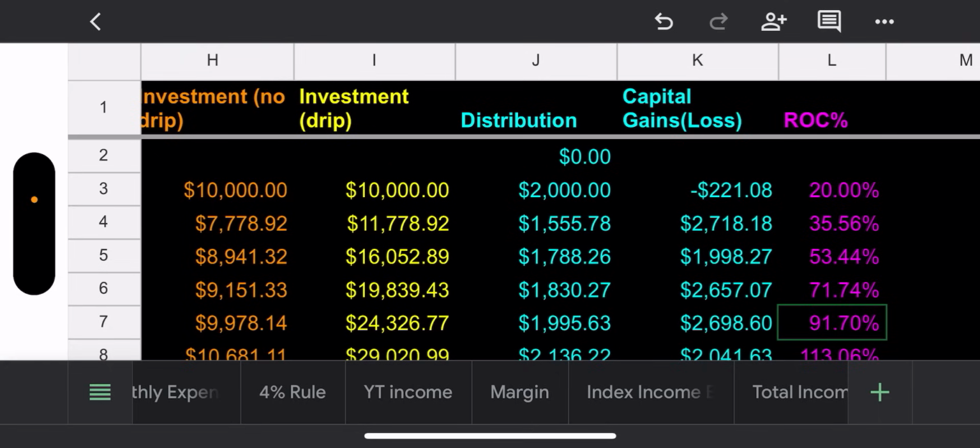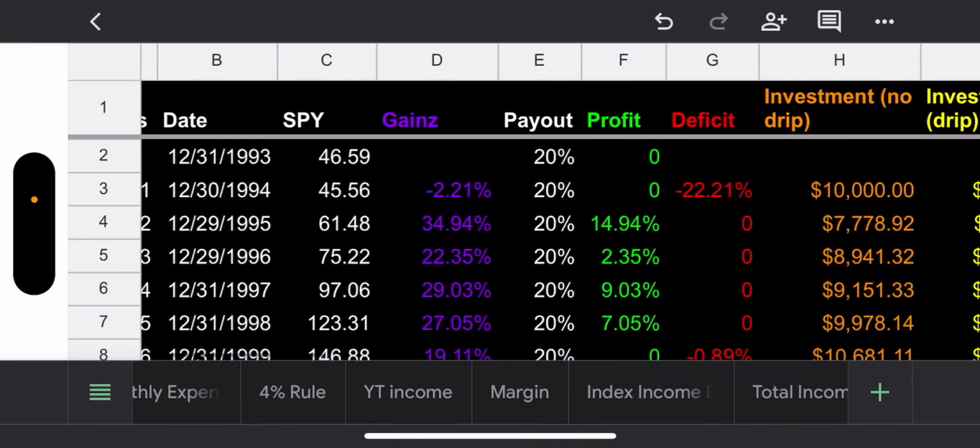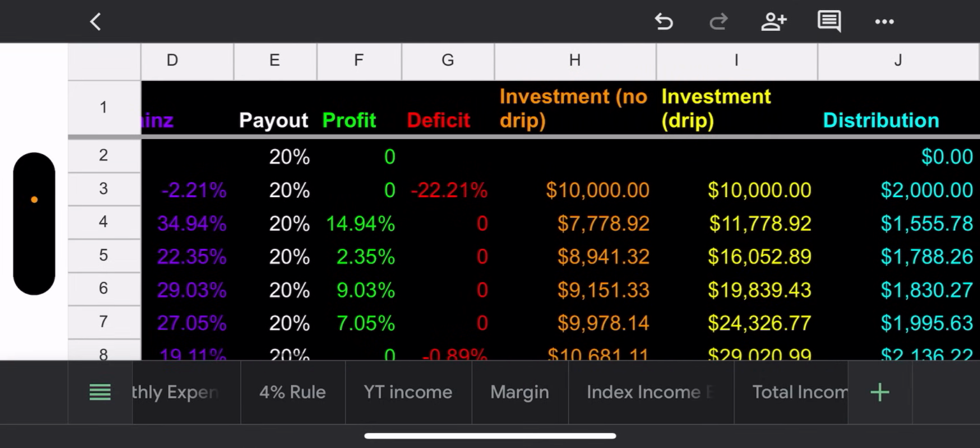So this year, you'll get paid the $1,500. However, there's capital appreciation of $2,700. So now your portfolio balance will be at $8,900. And then the next year, the market did go up again, 22%. And then the market went up a bunch of times.